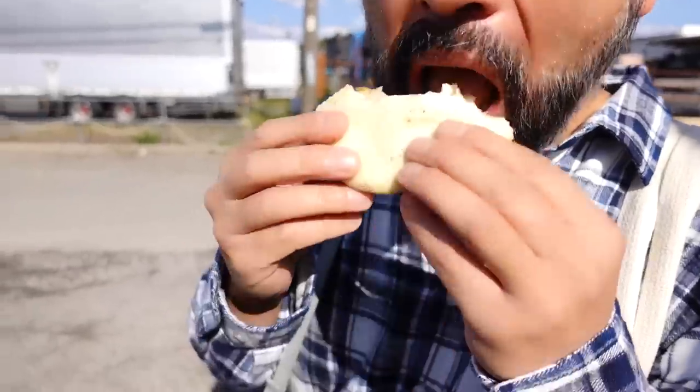For me, it's a very familiar flavor. This flavor is a Japanese favorite taste. The karaage and mayonnaise and the spread, the pita bread is soft.